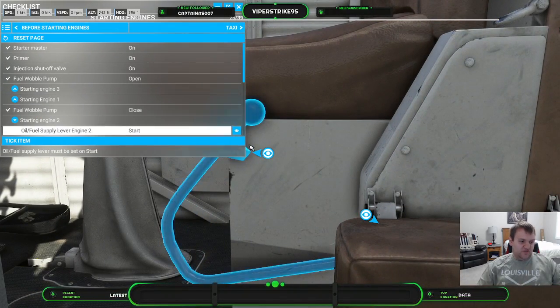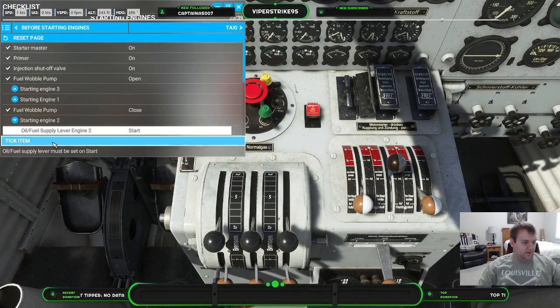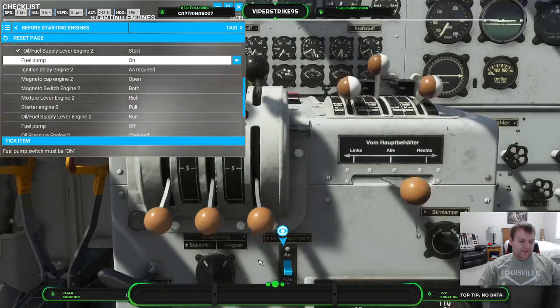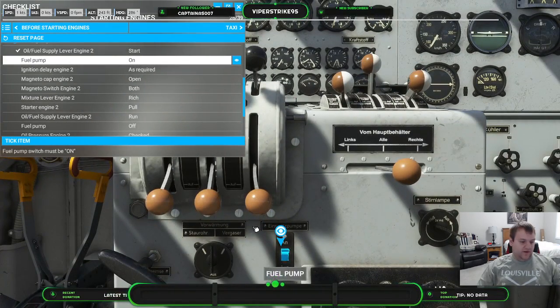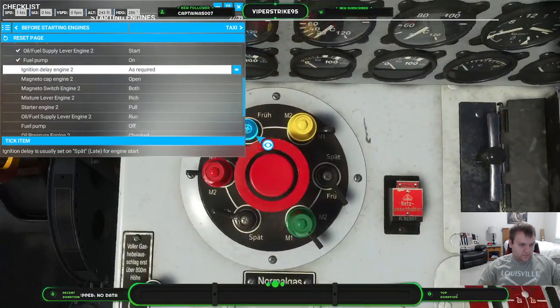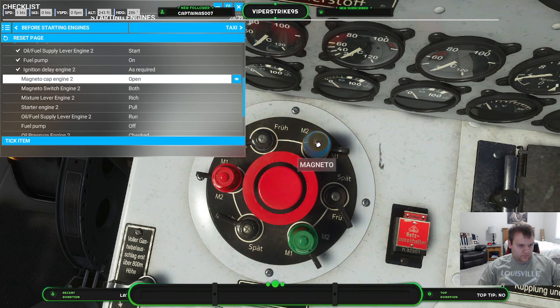And then we start engine number two. Engine number two, for the most part, is similar to engine number one. However, there is a key difference. We have to turn on the fuel pump, and that's located right here. There's the fuel pump. On.